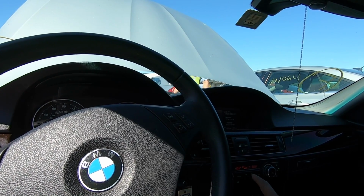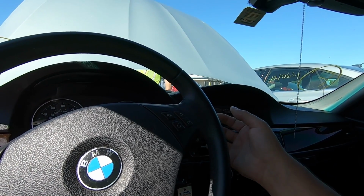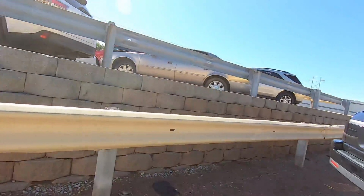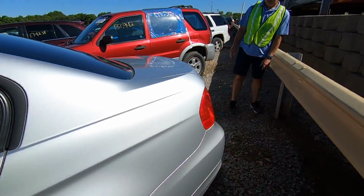Let's see here. Let's see if the AC works. I'm sure it does. If that AC works, it is not cold. It's not feeling very cold to me. This is a cute little car.